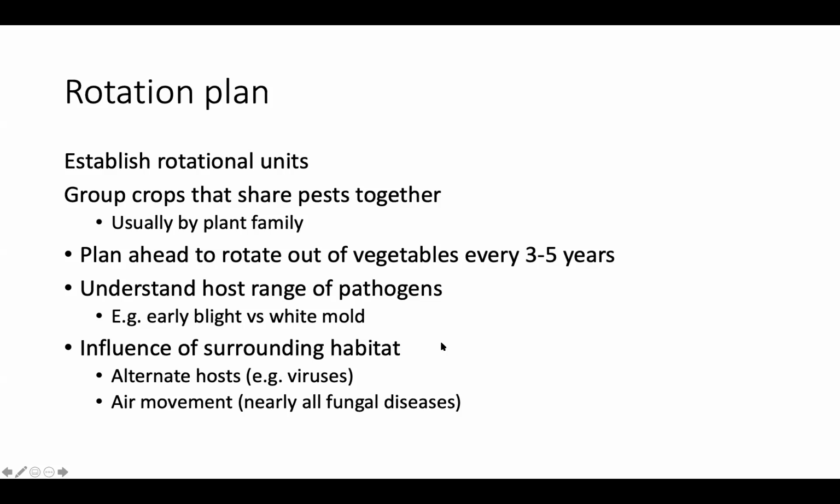Another important aspect of your rotational plan is to understand the host range of your pathogens. For example, early blight, which is a very common disease in potatoes and tomatoes, only attacks potatoes and tomatoes. So it's relatively easy to keep track of the hosts of that and rotate away. Whereas a disease like Sclerotinia white mold has a very wide host range, and it's more difficult to think about what your rotation is going to be to get away from hosts of that.